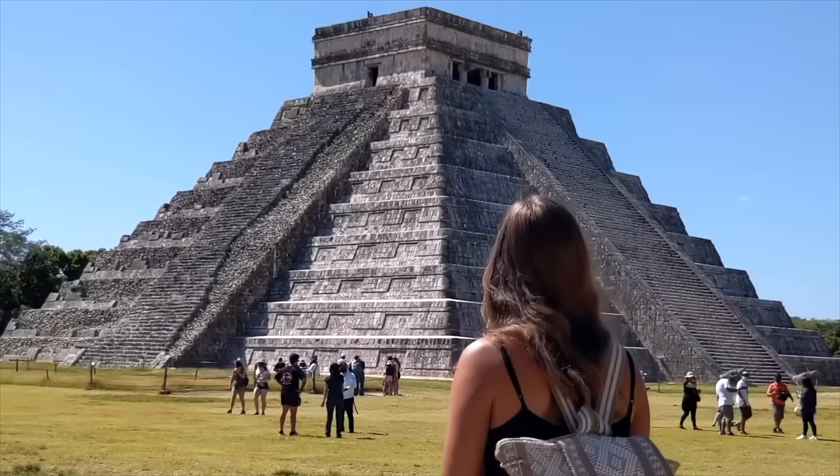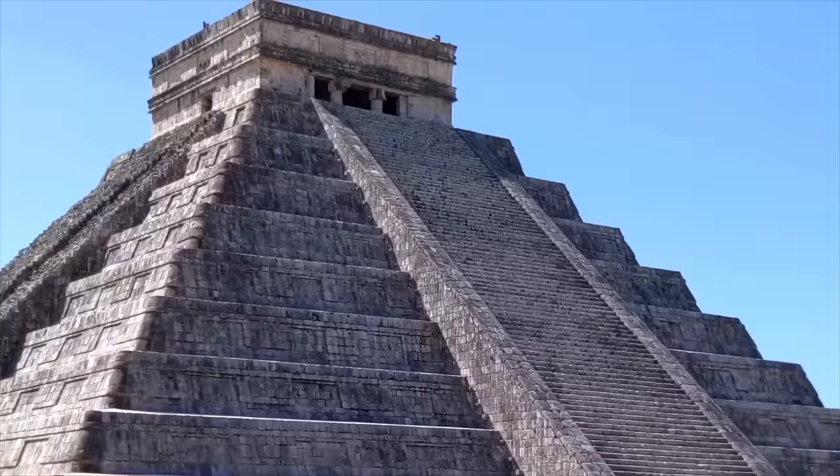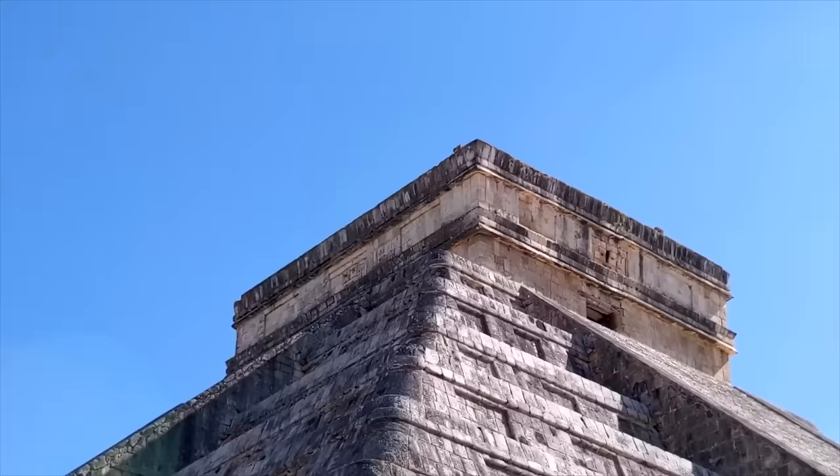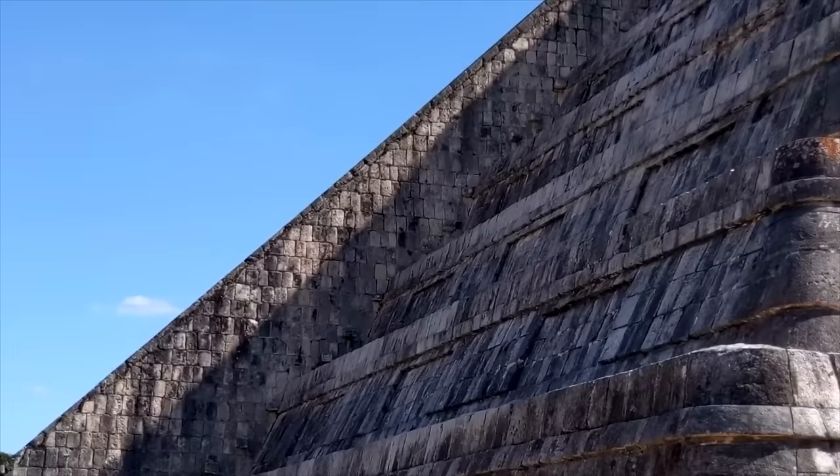El Castillo, the city's most iconic temple, has 91 stairs and 365 steps, said to represent the days of the solar year. If you come to Chichen Itza on the spring or fall solstice, the sun aligns with the temple, creating a serpent-like shadow on the stairwell, something thousands of people come each year to witness.